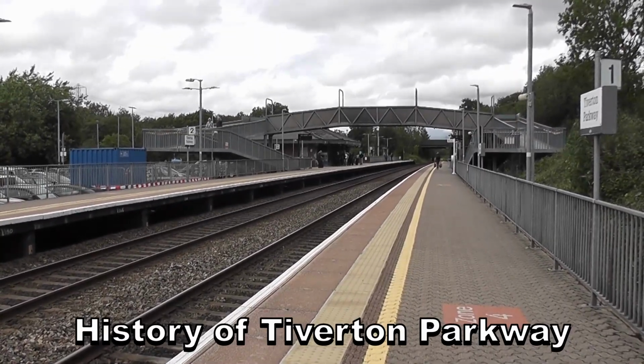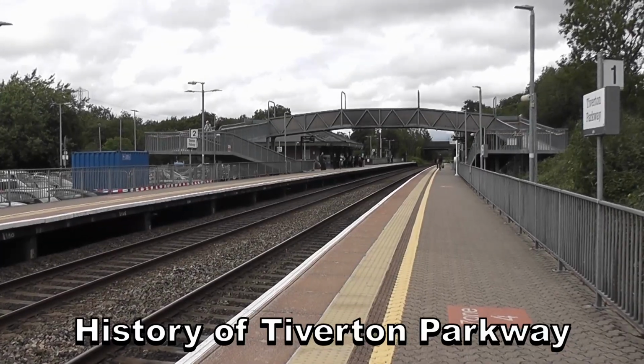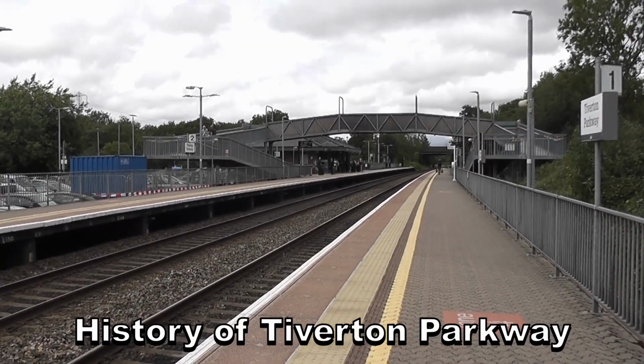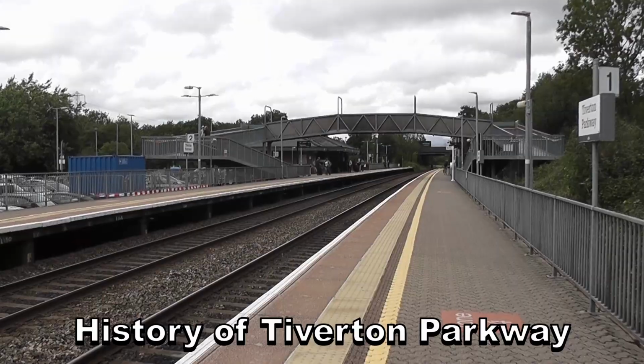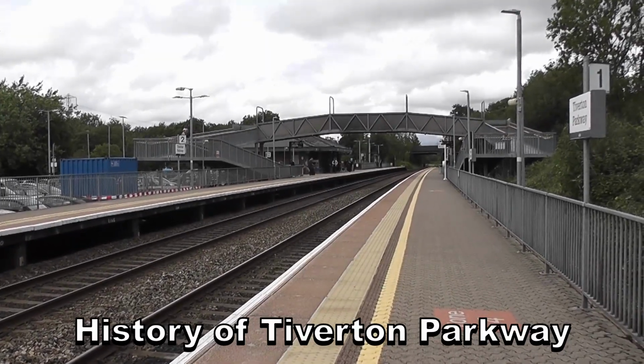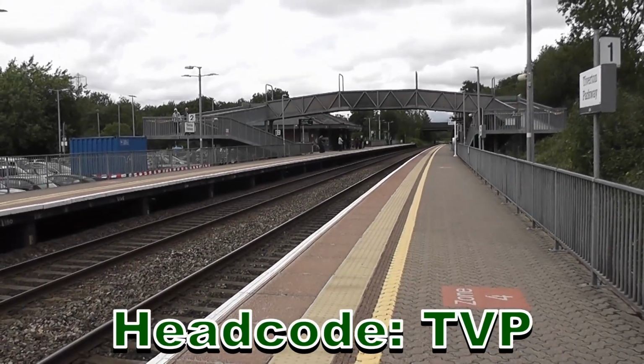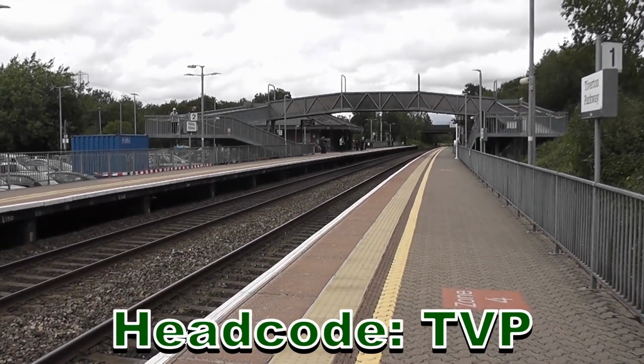However, the Tiverton branch closed in 1967 and the junction station was replaced by the current station in 1986, which is 6 miles from Tiverton itself. The station's head code is TVP.